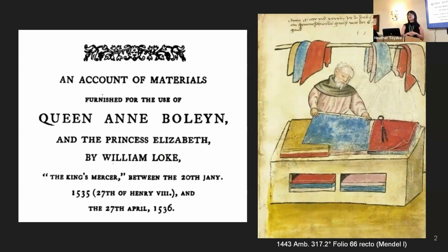And as Brigitte was saying, merchants are really coming into their own in this period. And William Locke did very well for himself. He came from a family of mercers. So his father and his grandfather before him were mercers. And in March of 1527, he was granted exclusive license to import silks, jewels, and mercery wares for court revels. And the wealth that he had accumulated as a merchant by 1535 is indicated by the fact that he was valued at about £1,000.